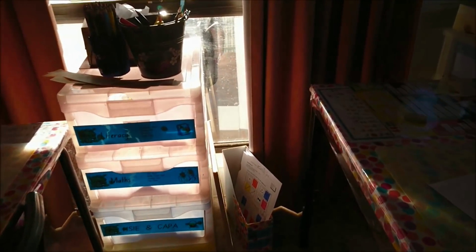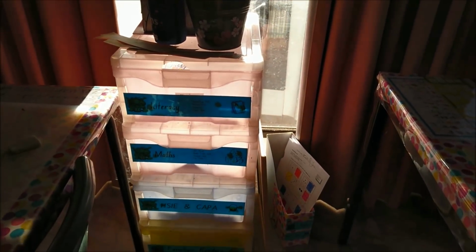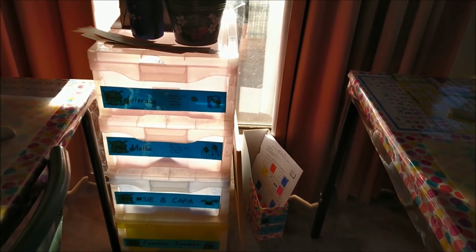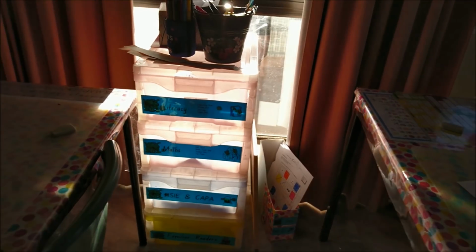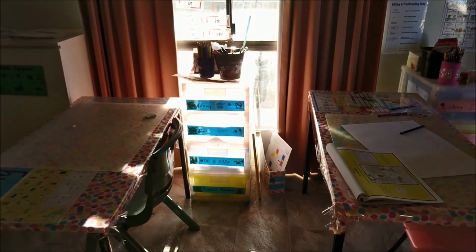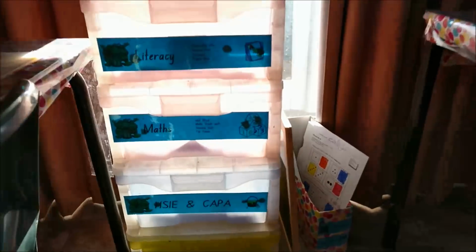Down beside it, there's a whiteboard, because whiteboards are very important. The third drawer down is the HSIE drawer, so any subject that's not literacy and maths goes in there. The last drawer I call the readers, but really all their books go in there. At the moment, because she is only kindy, she doesn't have new instructional readers, so I don't keep those.